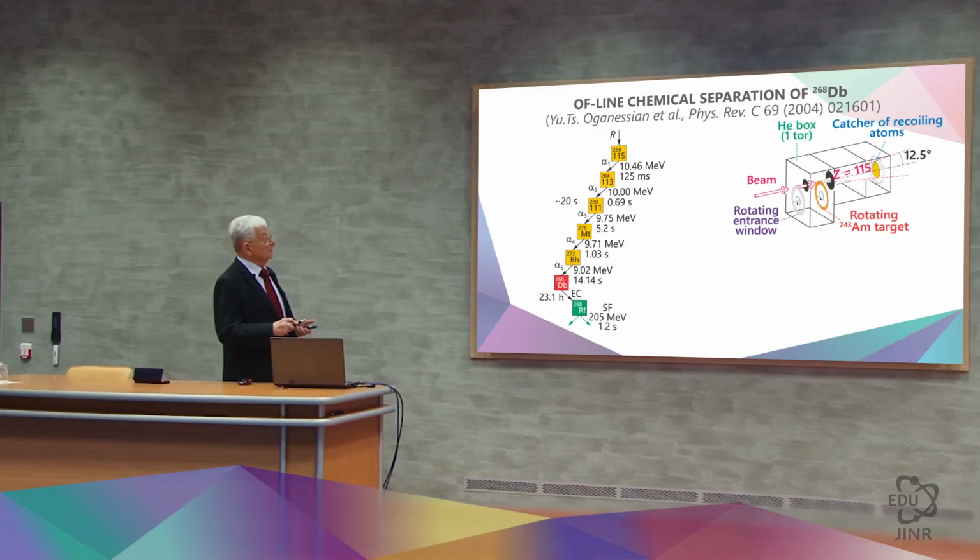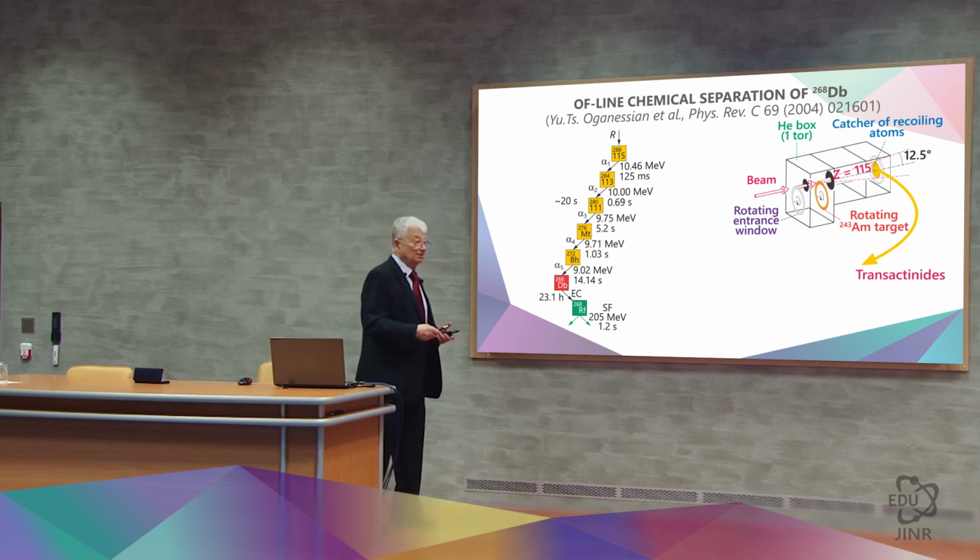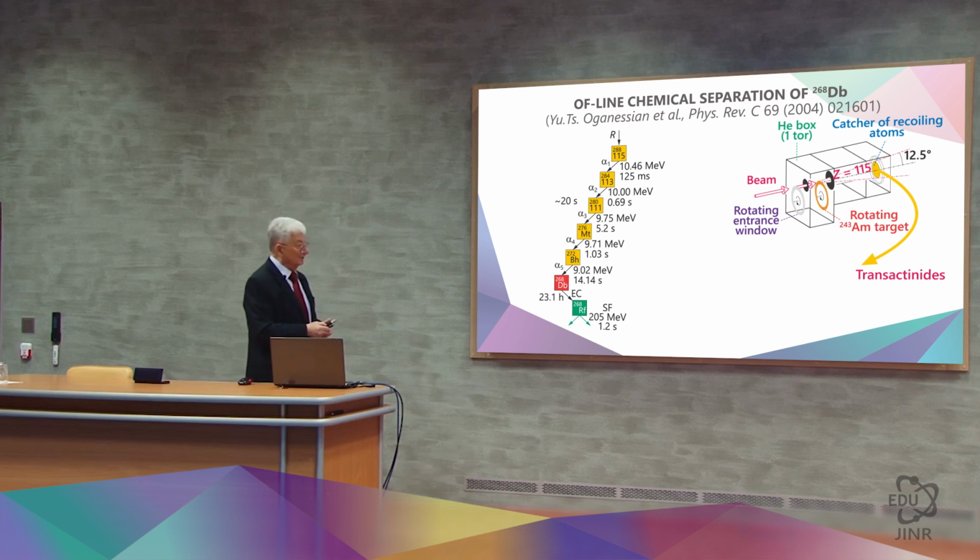After long-term irradiation of americium-243 with calcium-48, the stationary catcher, which does not rotate and is cooled by water, covers all recoil nuclei emitted from the target, which is irradiated for about 1 or 2 days. After that, it is removed, and fractions of chemical transactinides are released from it, while all actinides are discarded.